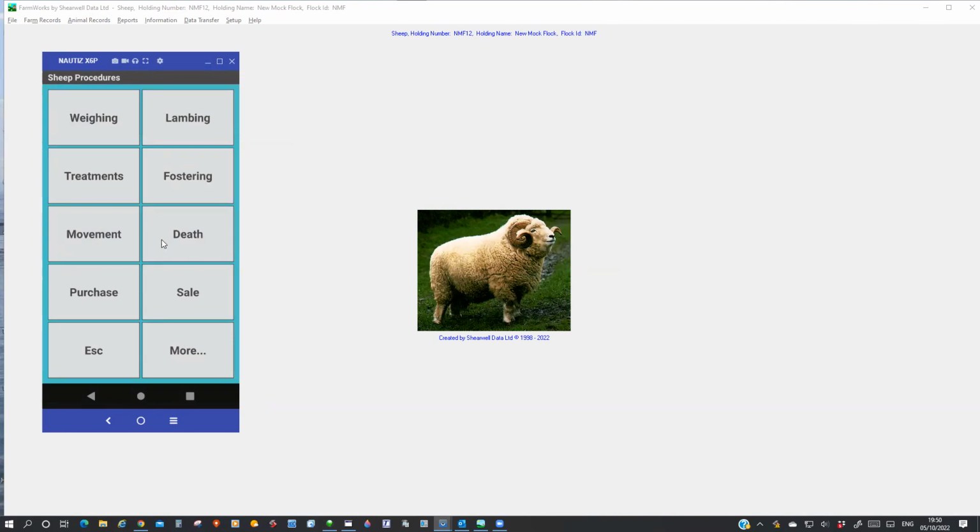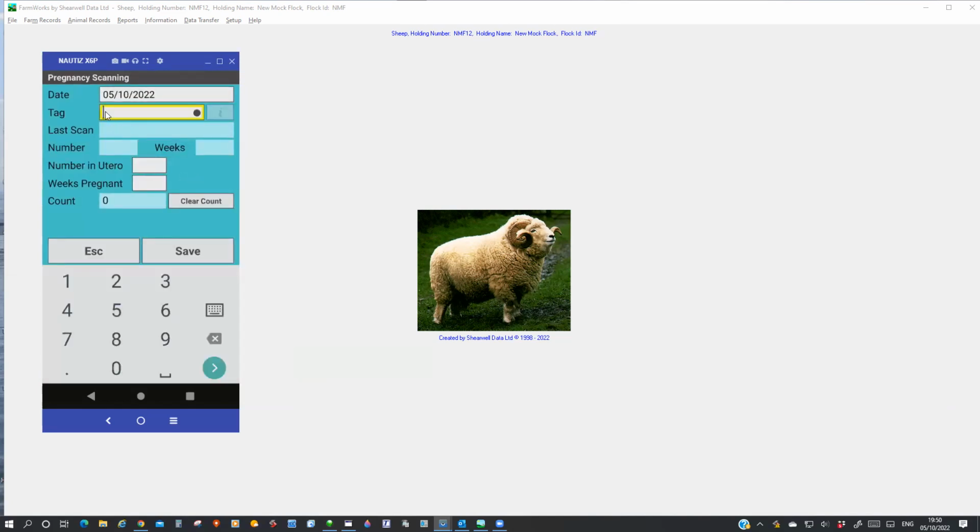Pretty much the same, dead reasons, movement, purchases, sales. Want to change the tag number. If you want to do pregnancy scanning, you scan the ewe. It shows up if you scanned before, and you can put in how many are in utero and how many weeks they think it's pregnant, and you can save it. And later on, you can actually compare that information to the actual lambing date.